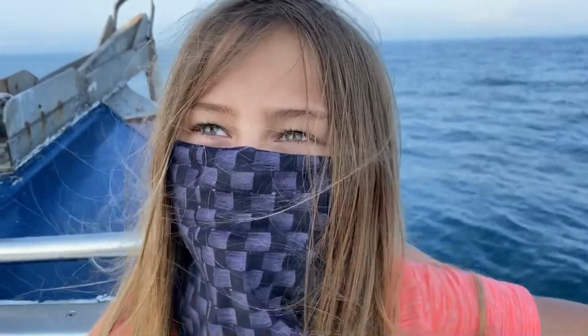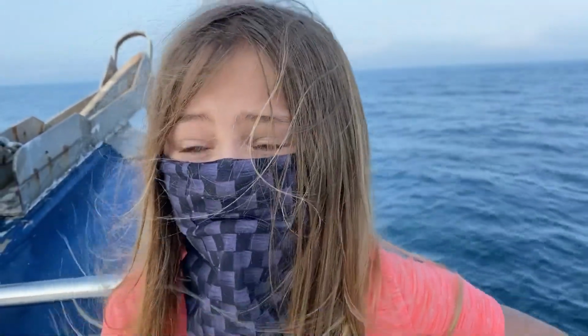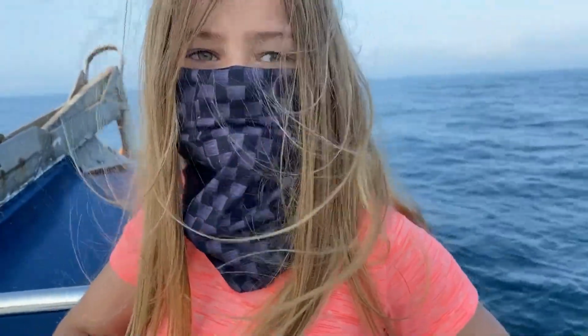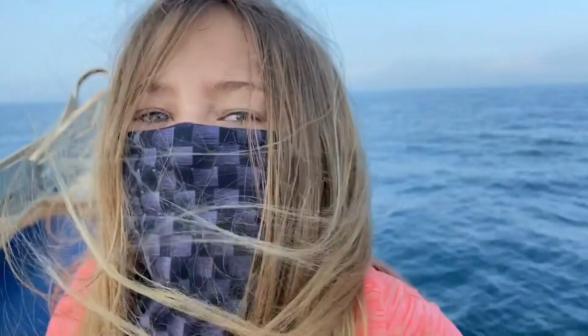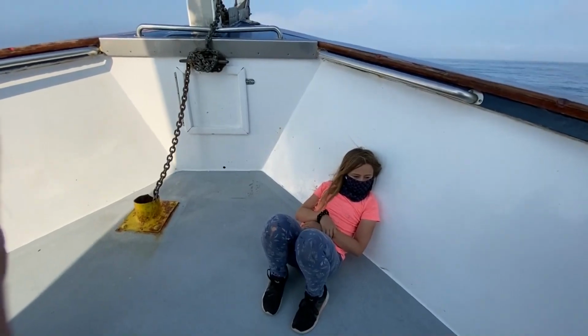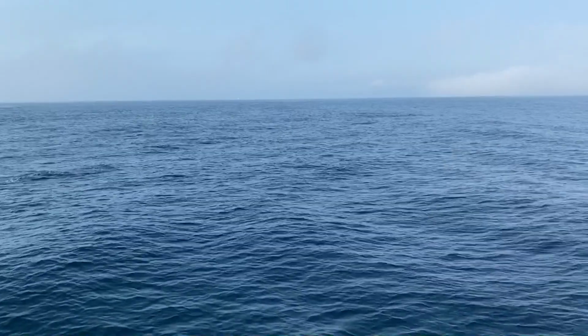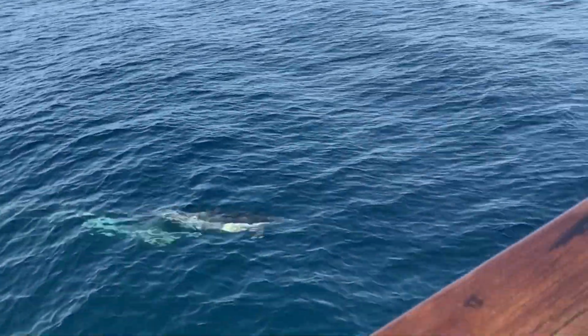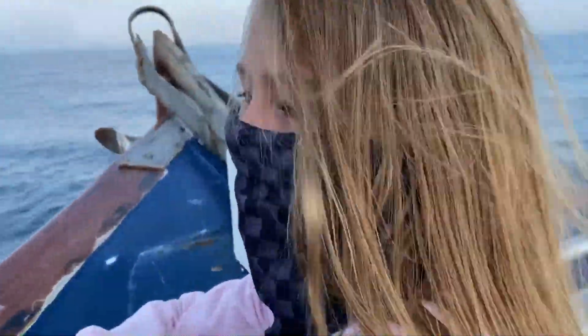Humpback whales right there. What do you think? Pretty cool? Yeah, and then we're heading back to the mainland, and maybe we'll see some dolphins along the way, and then we'll get back and we'll talk about what we saw. More dolphins? And hopefully we'll see a few more.